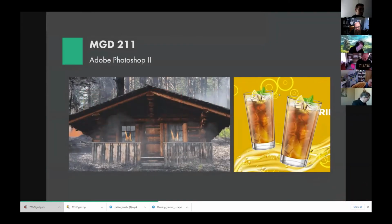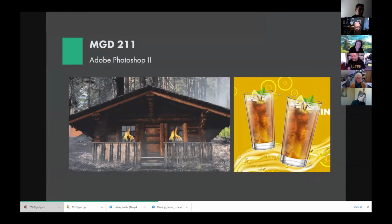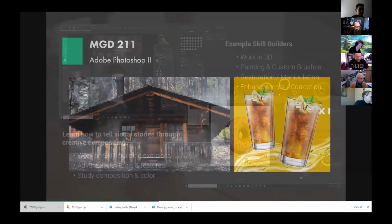Photoshop 2 is about revisiting everything that you've learned in Photoshop 1 and then some, and pushing yourself to make better stuff.